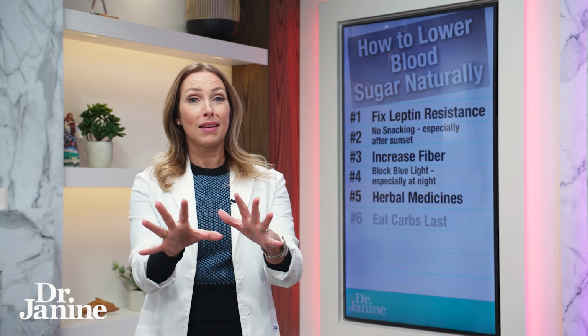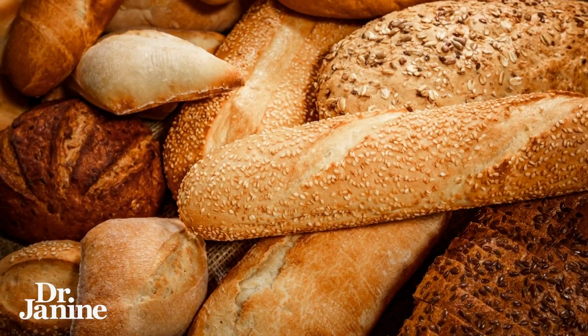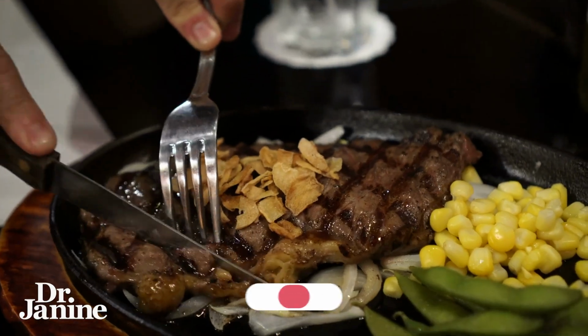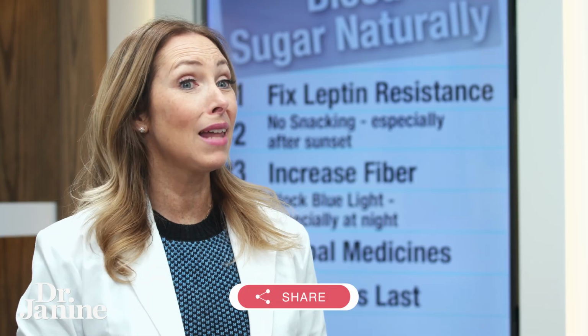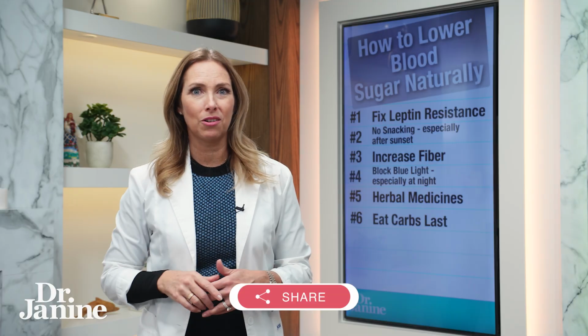Okay, number 6 on my list for blood sugar, eat your carbs last. So when you are eating carbohydrates in your meal, have your proteins, your fiber, your fats first, eat your carbohydrates last, because that will lessen that insulin spike a couple hours after your meal. And that's been proven in the literature as well.